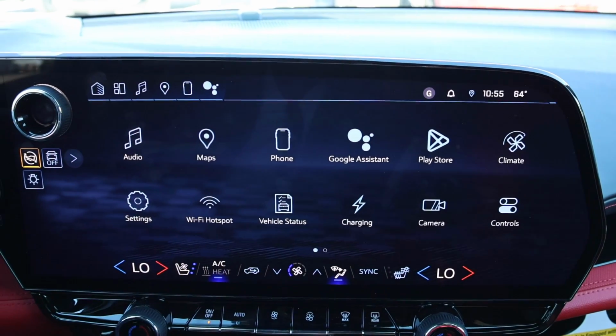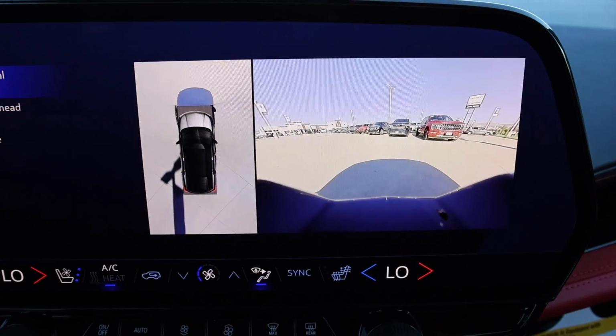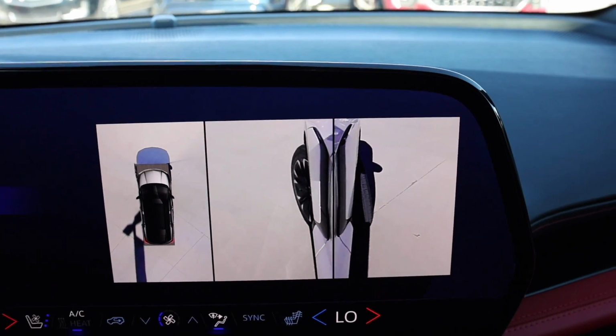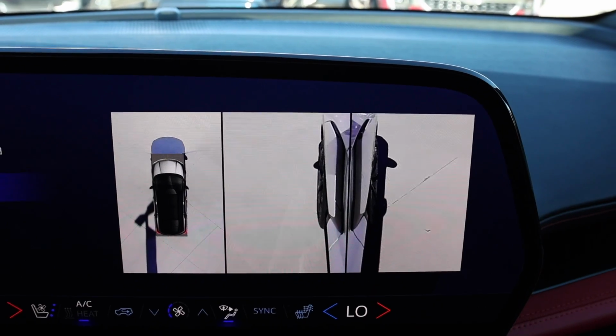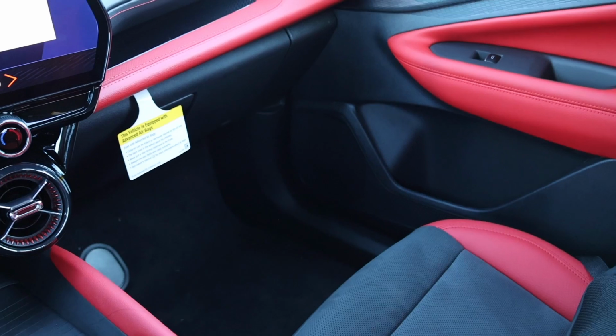Also, you have wireless Apple CarPlay. I'm not sure if you guys saw, but you have your 360 camera view here. You have your overhead, and then you have your side view. It shows you where the tires are. This is good for parking spaces. If you suck at parking, this is perfect. And let's go ahead and move over to the passenger side.